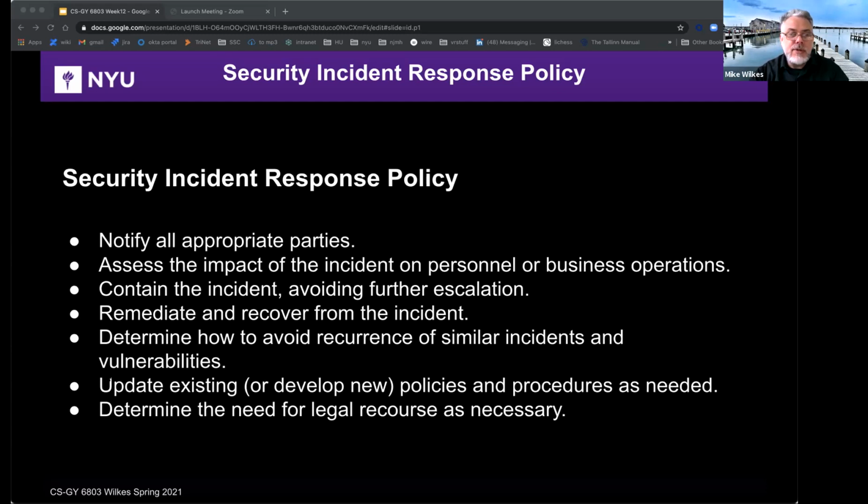And so stepping into the next phases of incident response without clear documented procedures in the SIRP is a big risk itself. Determine how to avoid similar occurrences. That's part of the lessons learned. Updating existing or developing new policies based on those lessons learned, so that feeds back into the preparation phase and documentation phase again. And of course, determine the need for legal recourse as necessary. Is there going to be a criminal prosecution based on this event? Was there a theft of data, or was there some other type of law that might have been broken?